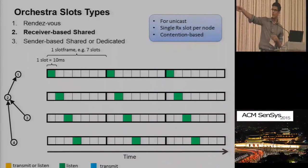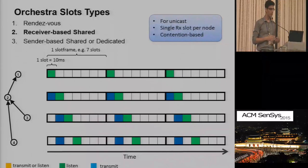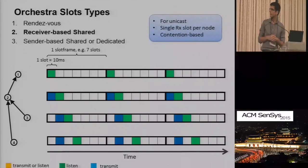So node 1 wakes up at the first slot to listen, node 2 wakes up at the second slot to listen, and so on. And now all the other nodes that actually want to communicate with 1, 2, 3, or 4 are going to maintain a transmit slot, a blue one, at the time offset of the receiving slot, which is, again, a hash of its MAC address, or here, node ID. So 2 wakes up at slot 1 to transmit to 1, 3 wakes up at slot 2 to transmit to 2, and so on.